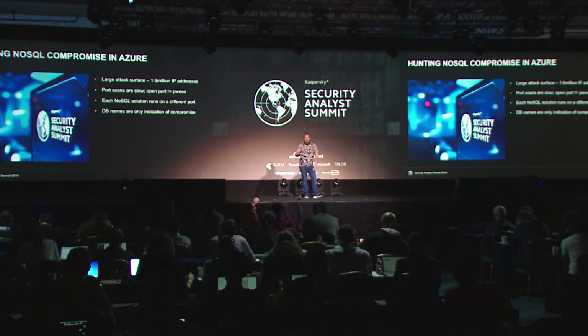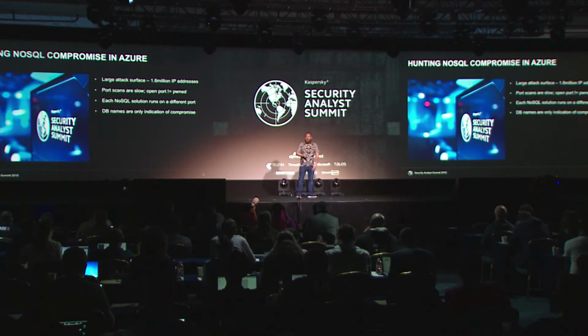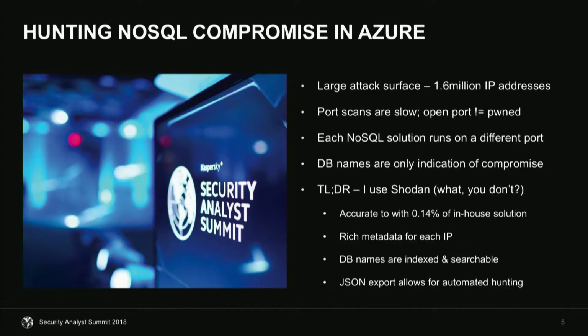Like I said, they would drop the database, put a new one in there called DB dropped, or we have your data, or some other clever term. So how do I do this? I wish I could tell you I had a fancy solution that we wrote ourselves, but we don't. I use Shodan, and it turns out, as I was hunting these things, that it's accurate.